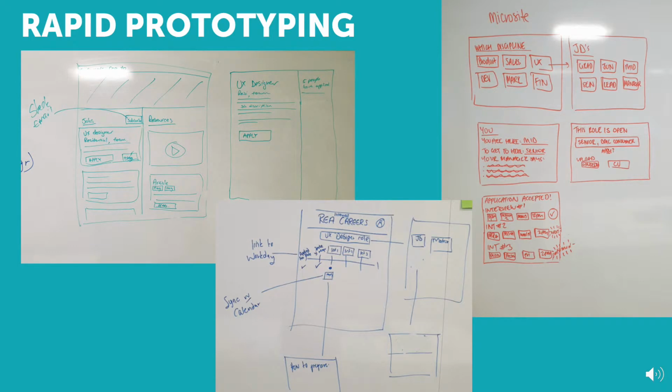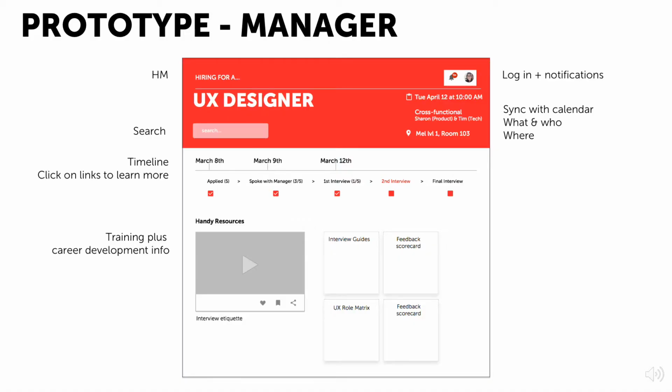So we did some rapid prototyping and based on that created a trade-off slider. So with that trade-off slider, we looked at ease of use, value, cost, speed of market, and resources. So I designed then from that iteration a prototype of what the manager's microsite would look like.